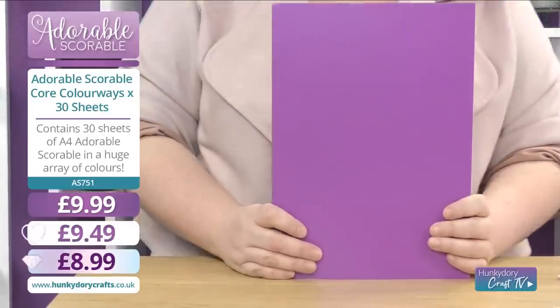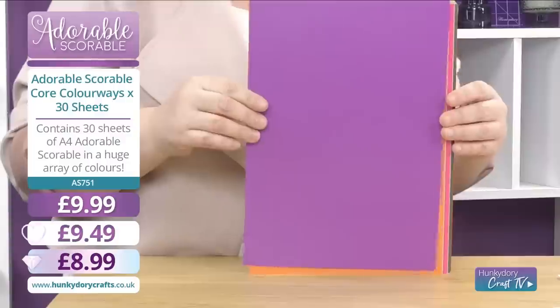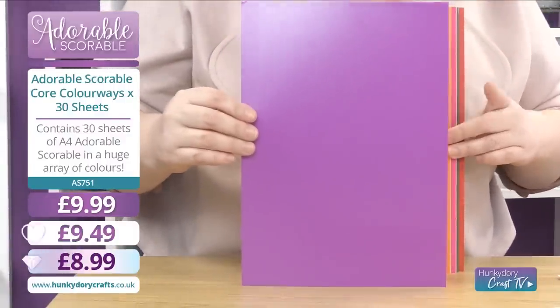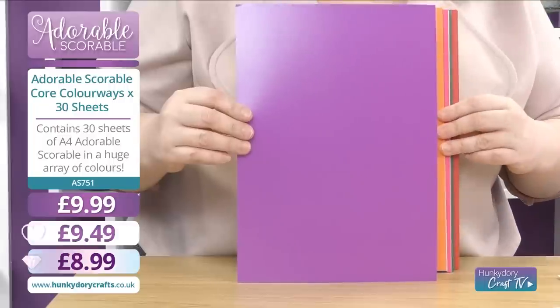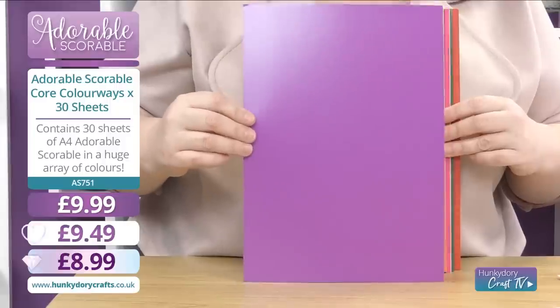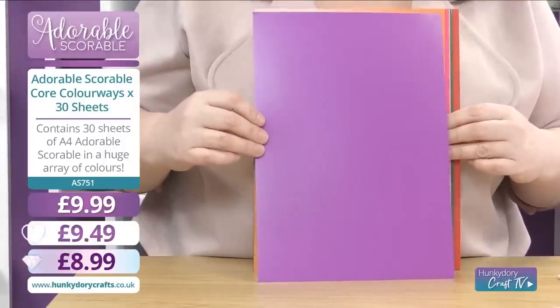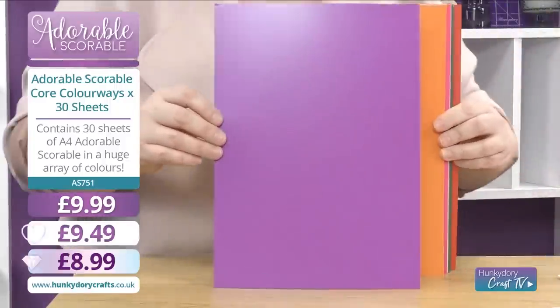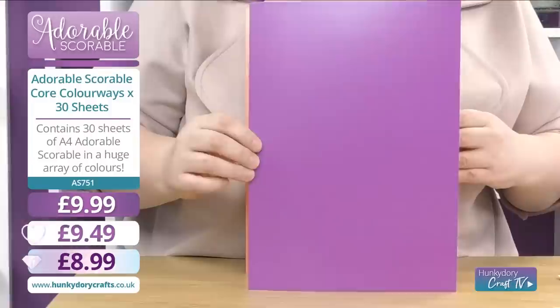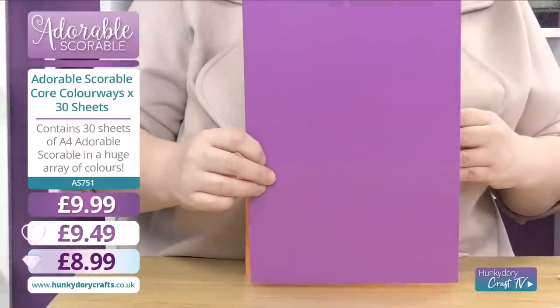So this is 30 sheets of our newest adorable, scorable colours for you. Look at these. These are going to pick up on all the colours that you've just seen in the foiled ones before. They were a perfect combination to go with it, aren't they? Yeah, definitely. I don't know the colour names yet. I've not had long enough in the year. I learned them about a week before we changed them. So I learn my favourites first and then I try and squeeze in all the rest.